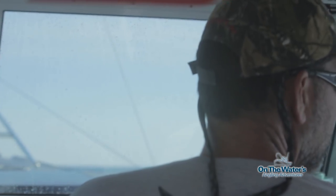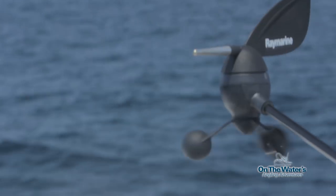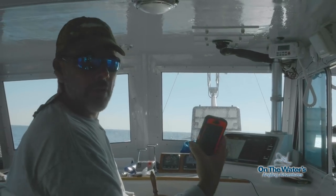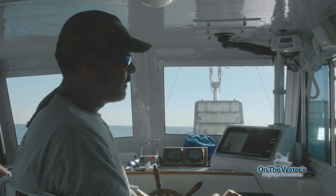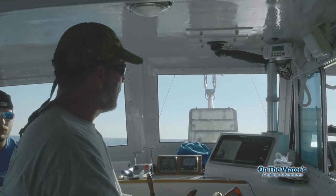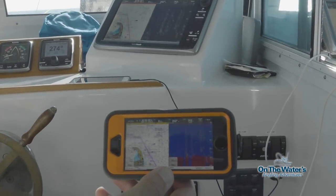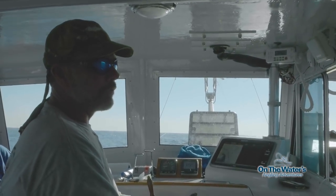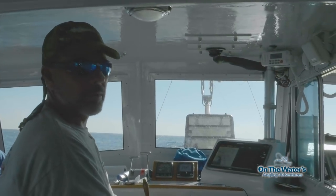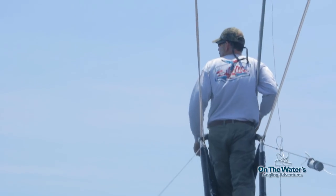So one of the cool things about the Raymarine Hybrid Touch E-Series is that I can actually download RayControl onto my phone. So when I'm up in the tower, I can check on my instruments, my location. Even more importantly, I can check on the fish finder water temperature. So I can monitor where we're at and what the water temperature is, because that's pretty critical for harpooning. Once you get above 70 degrees, it's more and more difficult to harpoon the fish.